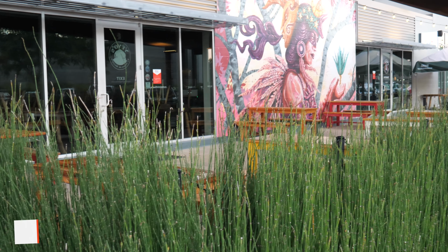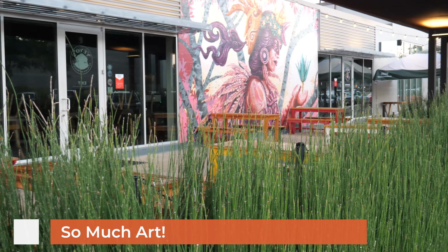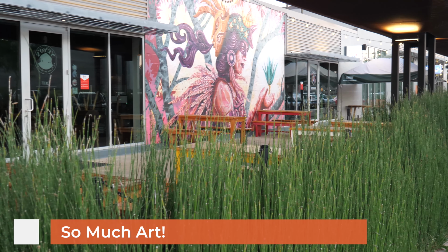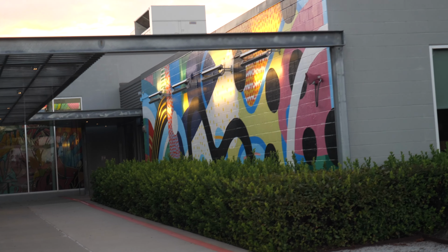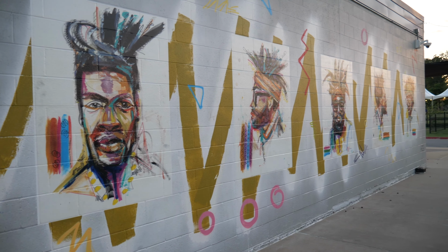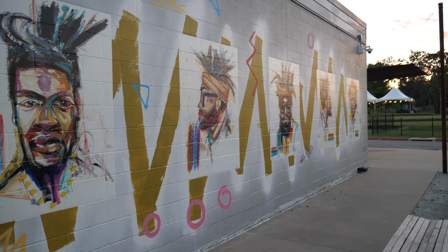Also, when you go to the 8th Street Market, one of the first things you'll notice is how much art is actually at the 8th Street Market. They've really decked that whole place out to make it look just so fantastic and so part of nature itself, using murals, using artwork, and just everything in general.